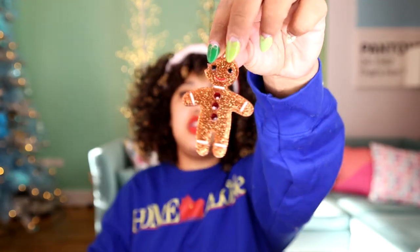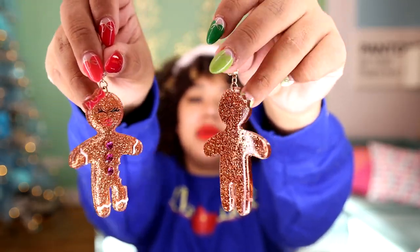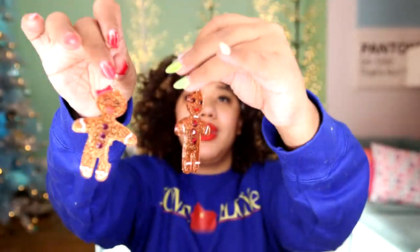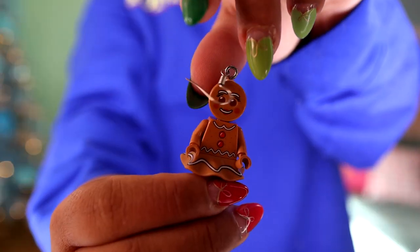These are Betsey Johnson gingerbread earrings. They're kind of giant. I like that these hang so low on my ears, again, for the same reasons. And they did two different gingerbreads. One wears a bow and it has lipstick, and one just has the button down classic gingerbread. So we like that we have both. Speaking of gingerbread, we have these cute Lego gingerbread. I think they came as a set, one in a dress and one more classic gingerbread, but I asked for two of the one in the dress. So this one came apart, but you just put it back together because it's Legos.